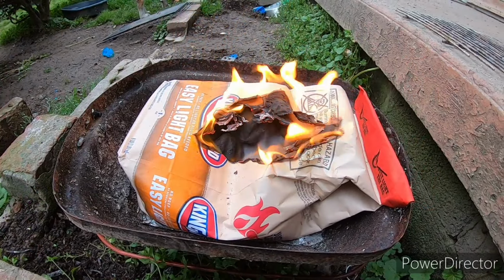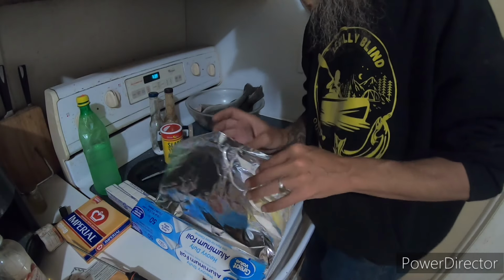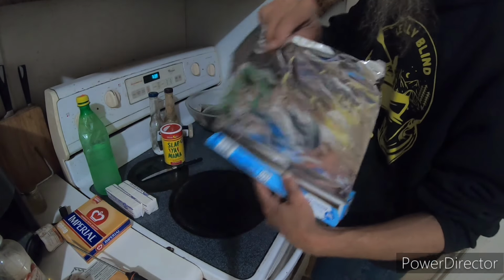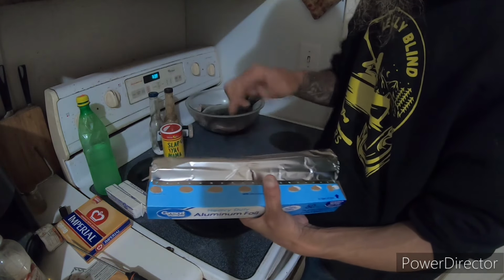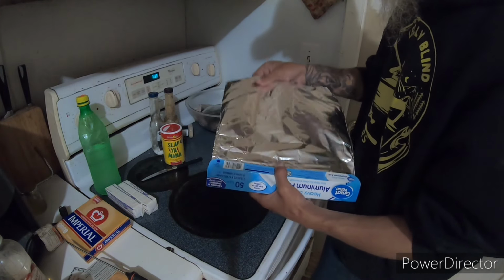Yeah, I cheated. I was going to make a fire, but everything's wet, so I'm cheating using charcoal. So let's go show you what we do with the trout to get it ready to cook. All right, so first you take you some aluminum foil. Make sure you put the shiny side down, and you want the non-stick side where the fish is.